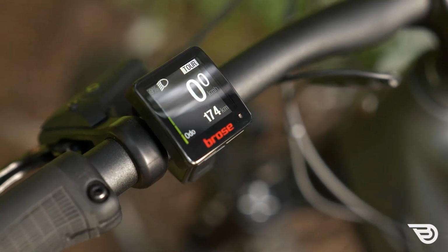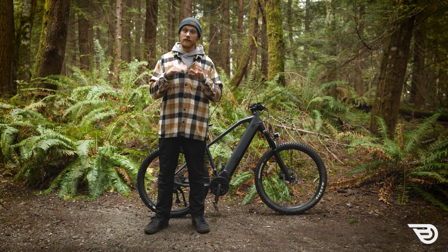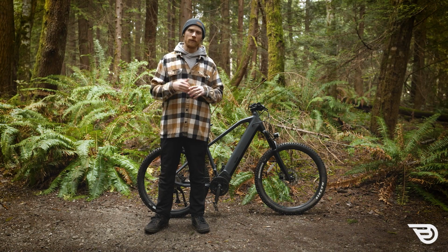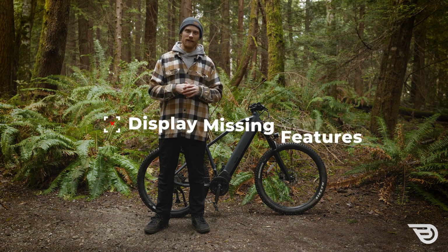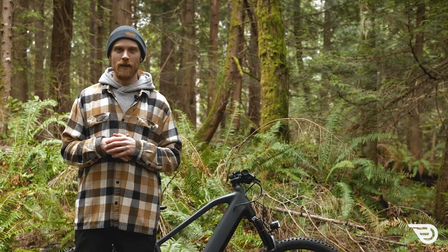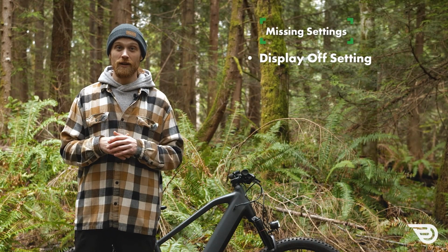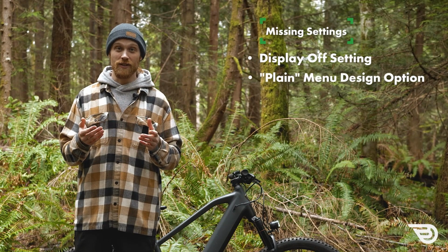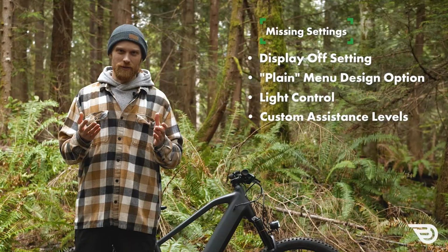The first con that we noticed had to do with the Brose display. Now, in and of itself, the display is wonderful, but the unit that we received seemed to be lacking a little bit of the functionality that you can find inside of the user manual. Some of the menu items that were missing was the display off feature, the plain menu design feature, the light control feature, and the custom assistance levels.